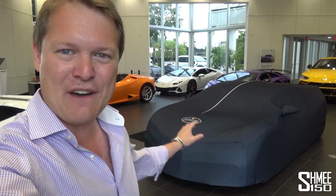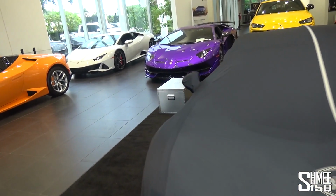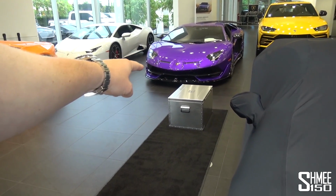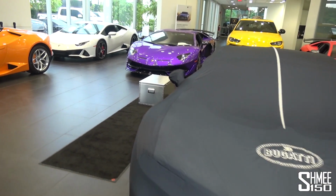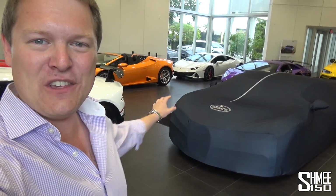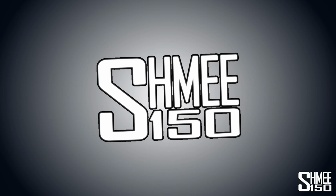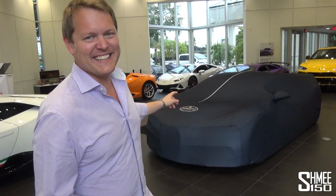Chiron. We're going to get the covers pulled back in a moment, and I'm also going to run you through what's contained inside that box of goodies that comes with the car for each and every one of them. So without any further hesitation, let's get the covers pulled back to reveal to you this new Chiron Sport. Let's do this then and take a look at the car.